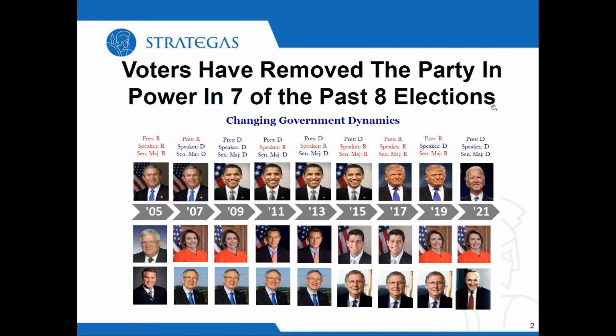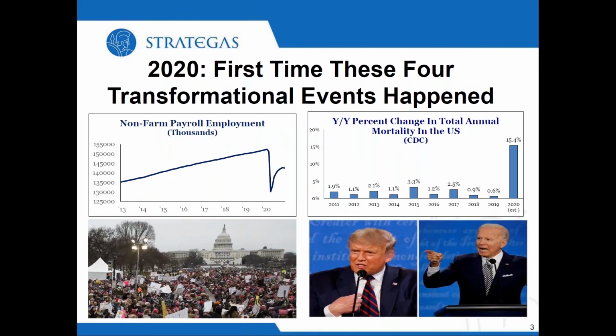We can turn to the next slide. This was even more exacerbated in 2020. We had 4 transformational events happen in 2020. We went back and said, have these 4 transformational events ever happened over the last 100 years? And the answer was no. Number one is that we had a recession. Recessions generally are transformational events. They lead to an acceleration of technology. They also have important social consequences.